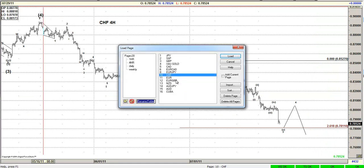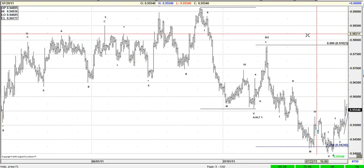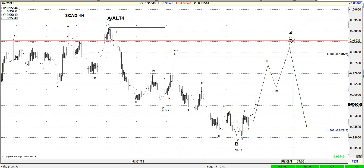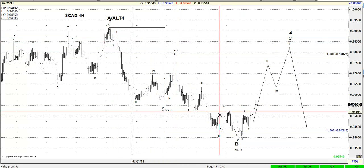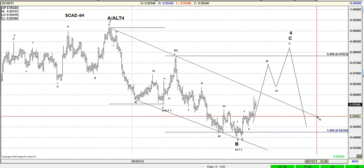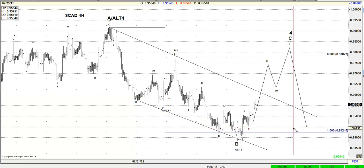Another pair that is giving us the same structure is the dollar CAD. We see it in two scenarios, guys, very simple. The first one is an ABC and a flat higher, which calls for higher risk, a higher bounce on the dollar. And the second one is 1, 2, 3, 4, like a type of ending diagonal. When we get here, it's going to trade higher to around the 96 area, even the 96 area before going lower.